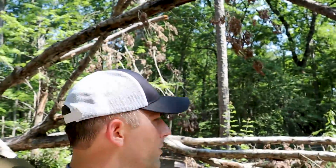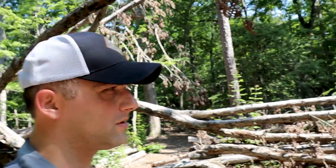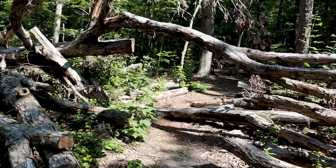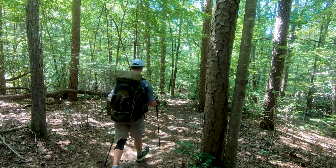Just wanted to take a moment to give a very big shout out and thank you to the Uwharrie Trailblazers. This kind of work does not go unnoticed. If that trail hadn't been cleared, that'd be a rather uncomfortable detour. So thank you very much. The work is very much appreciated on this end. I can definitely say that.